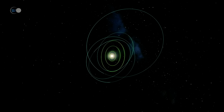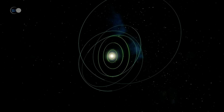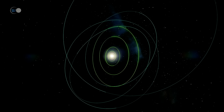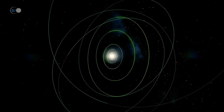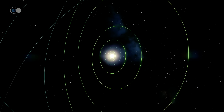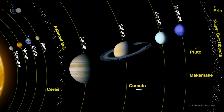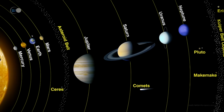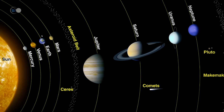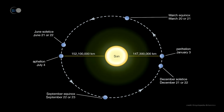Over the course of an Earth year, the distance between the Earth and the Sun varies. This is because the Earth's orbit around the Sun is elliptical rather than perfectly circular. On the night of January 3, 2024, the Earth was closest to the Sun, at a distance of around 147 million kilometers, or 91 million miles. We say it was at its perihelion.